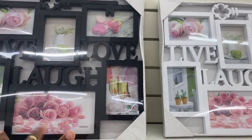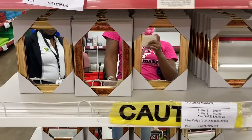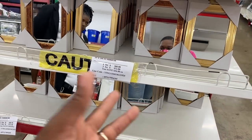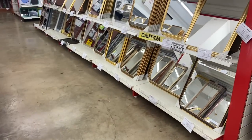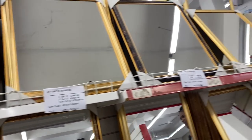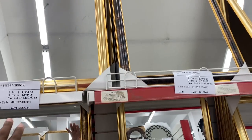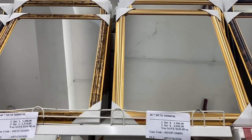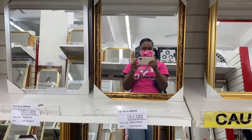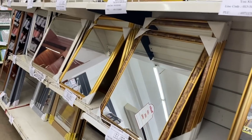Let's walk around. They have some frames here. Live, laugh, love, white and black. These are for $15.50. And of course, they have the smaller mirrors for like $3.60. Yeah, more mirrors. This is a lot more mirrors. These are various prices. So you have 40 by 50 for $1,250, $1,400, $1,500. So the prices are different, but they're all so cute nonetheless. You guys would love these.